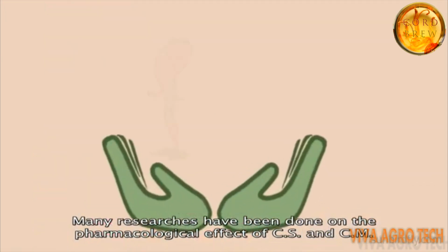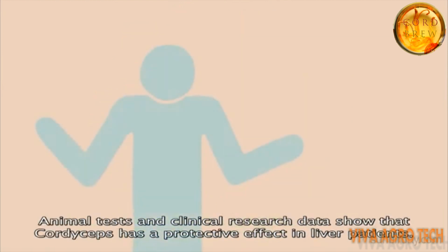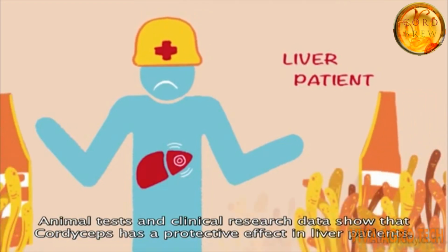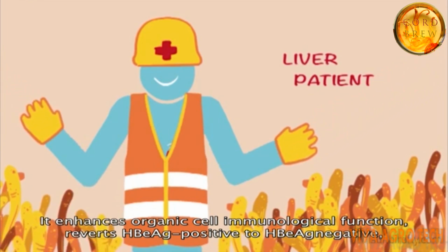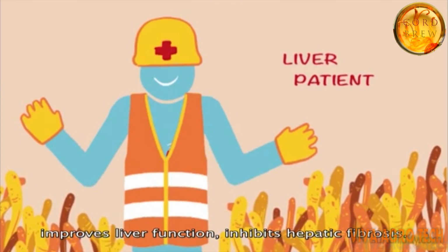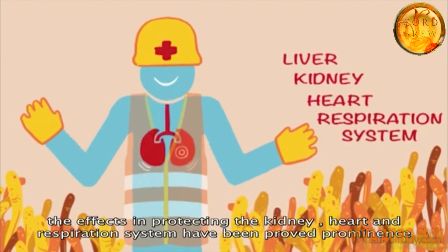Many studies have been done on the pharmacological effects of Cordyceps sinensis and Cordyceps militaris, as some of the mechanisms of cordyceps have not been fully developed. Animal tests and clinical research data show that cordyceps has a protective effect in liver patients. It enhances organic cell immunological function, reverts HBeAg positive to HBeAg negative, improves liver function, and inhibits hepatic fibrosis. In the meanwhile, the effects in protecting the kidney, heart, and respiratory system have been proved prominent.